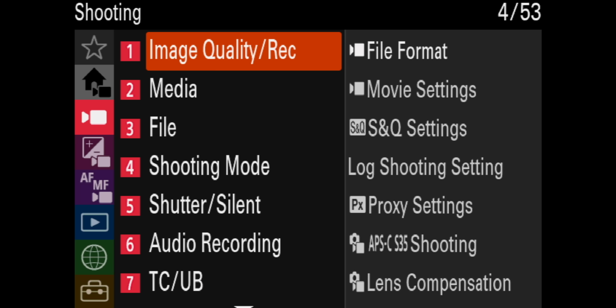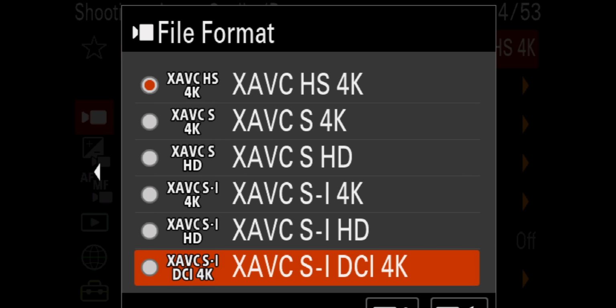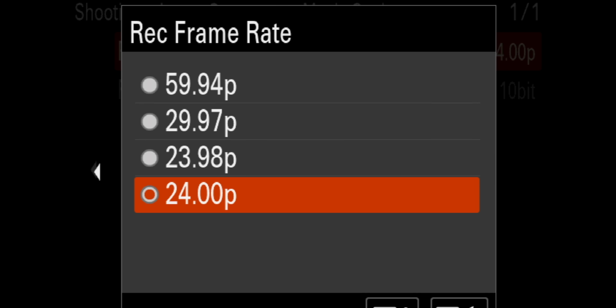Now let's talk about 24p and DCI 4K. This camera actually shoots real 24p, right? But the only way you can access it is if you go into the menu and you switch to DCI 4K. Now once you switch to DCI 4K, the camera will do a soft reboot, so just be prepared. Anytime you switch to DCI, you're gonna have to wait about 10 seconds for the camera to boot back up, and then you get access to the typical frame rates, plus you see 24.00. Now this also gives you access to shutter speeds of 1/24th, a 48th, and a 96th of a second, which you don't need to be in DCI to use those.